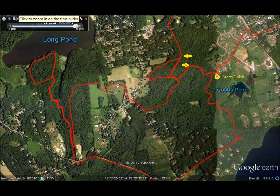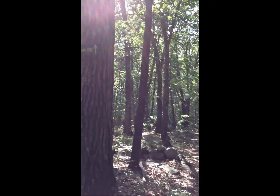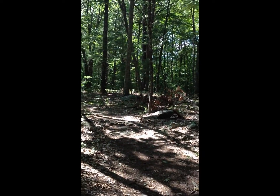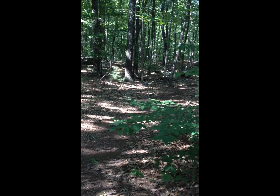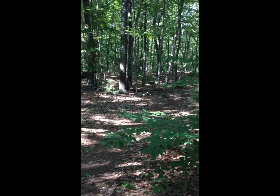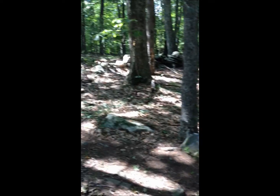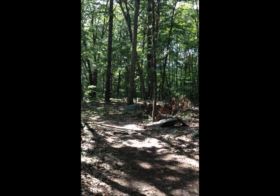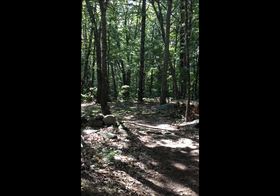I'm going to circle around this way and come back out in that field and actually come down this hill. So, right, you can see it says Newtown Road on that tree. I'm in the middle of that little loop. I come to a fork here. Next time I come around on my way back, I'm going to go out that way to the right. That takes you out to Shaker Lane, to some guy's backyard. But I'm going to go left, which takes me up to the field on Newtown or Goldsmith Street. It changes names right up there.